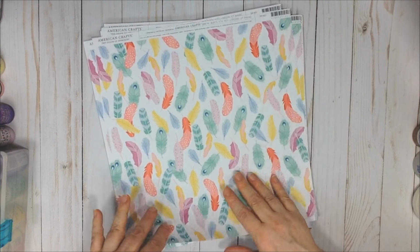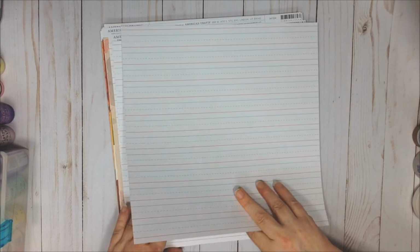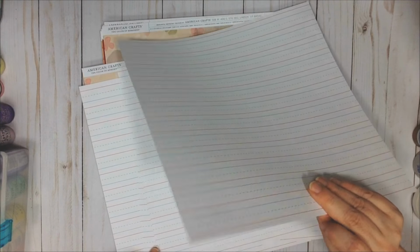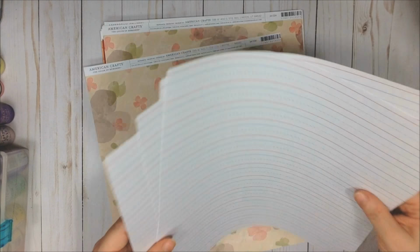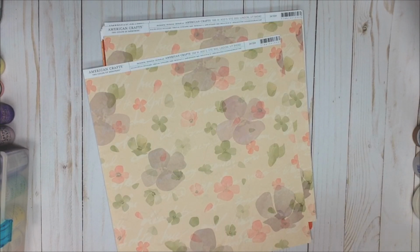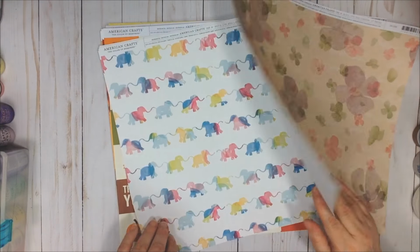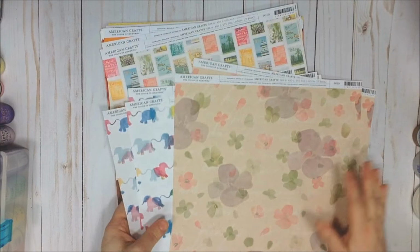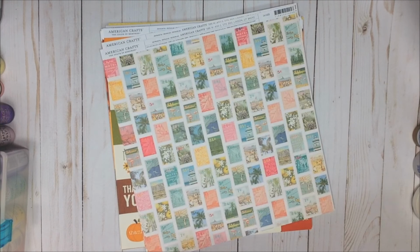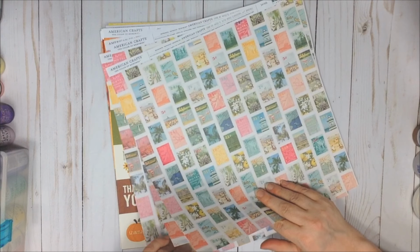But anyway, my favorite pattern, feathers, and this sort of grammar school writing paper, great for junk journals. These are more of a cardstock. I mean a thinner cardstock, but they were still 80 cents. Some florals. Elephants, my son's favorite animal growing up, so when I do stuff about him. I got extras of this stamp one because I love working with stamps, and I've recently ordered some.